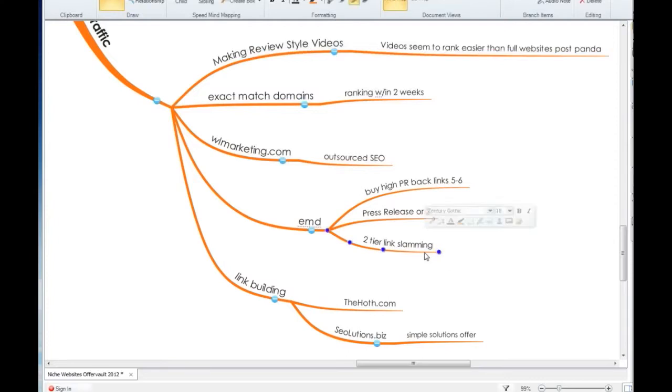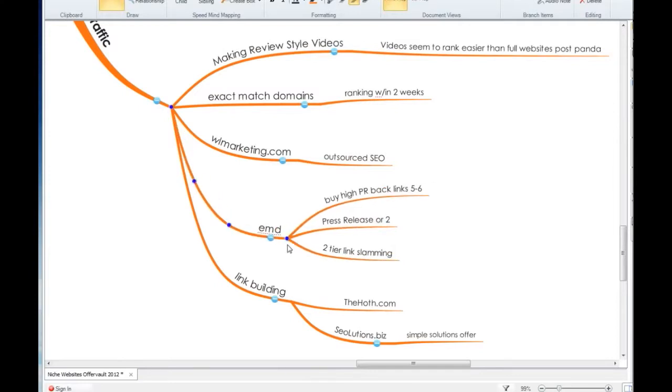So as for the argument of does exact match domain still work? Absolutely, it still works. And in fact, we're being outranked by guys that have like shittier sites with seemingly no links. And my guess is they're probably pushing a whole bunch through 301 redirects. But that's what's happening.